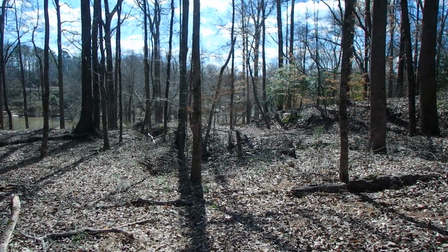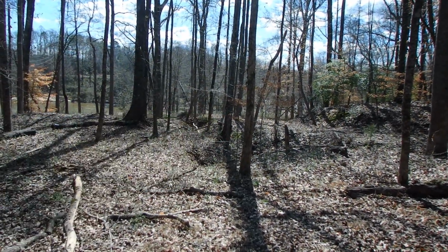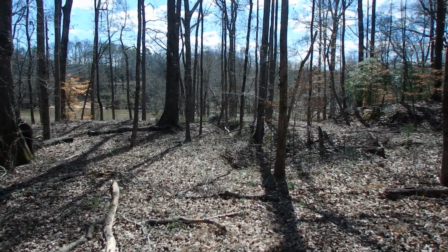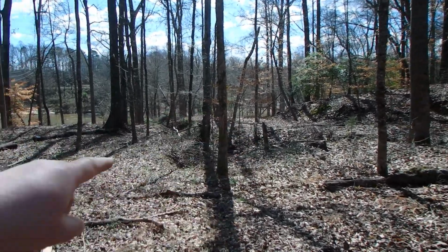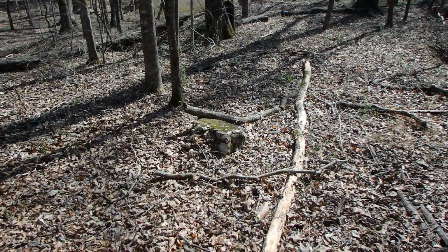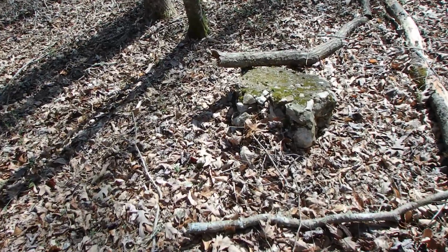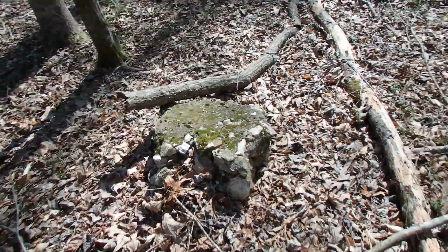If you guys remember the last time we were out here, right there, I haven't been down there yet, but right there is the foundation to the post office. It probably was a general store as well. And right in here we find a few things. I just happened to notice this concrete. Actually, it's a bunch of rocks that have been cemented together. That was pretty interesting.